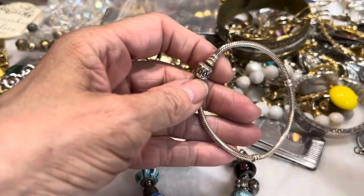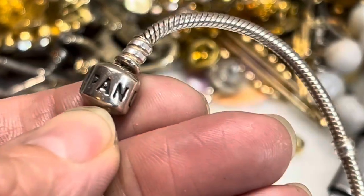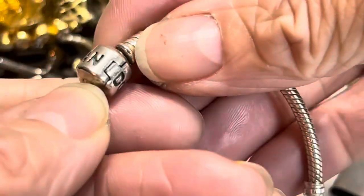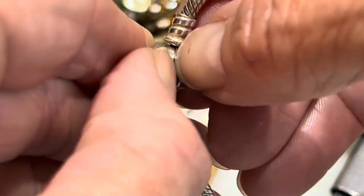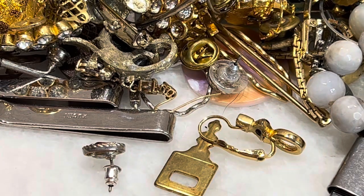So here's an example of an authentic Pandora sterling silver bracelet. And if we look here really close, Pandora, the O has a crown on top of it. You see that? And if I open this up, inside it will say ALE, which is what they say on Pandora. And it'll also say 925. If I open the other one up, there you go, in there.